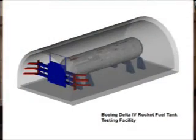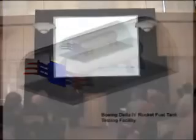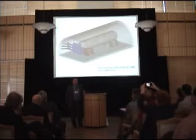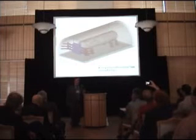This is a really interesting one. Nobody knows about this. We don't have a picture of it. It's a Boeing Delta IV rocket fuel tank testing facility in Atlanta. And Krawinkler was working for the Austin company when we did this one.